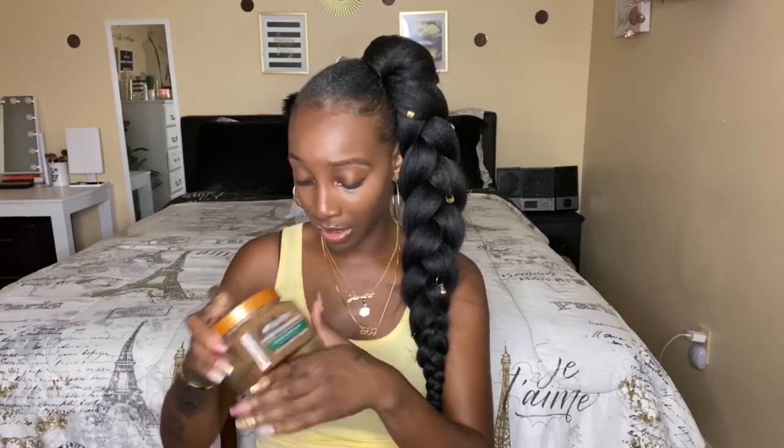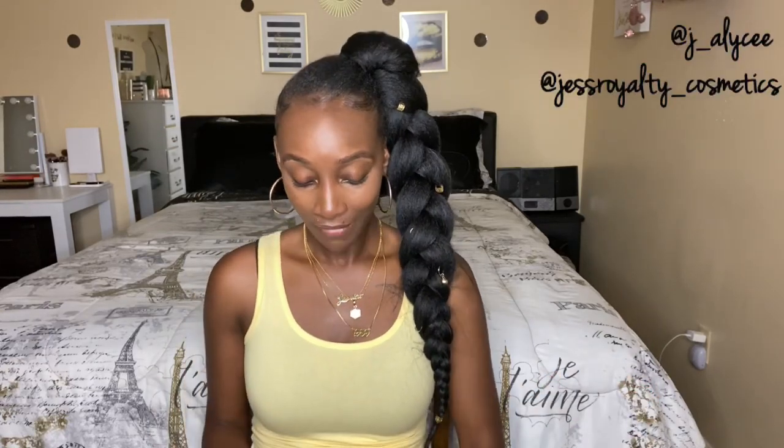But y'all, I swear by the Tree Hut scrubs. I tried making some body scrubs, y'all, but I'm sorry, nothing compares to the Tree Hut, or I haven't found any yet. But y'all, I swear by these here.